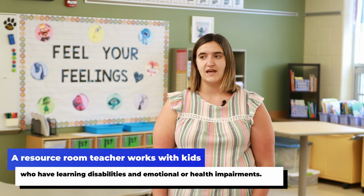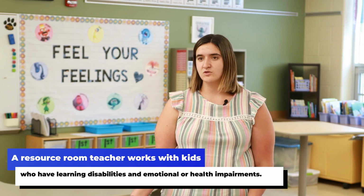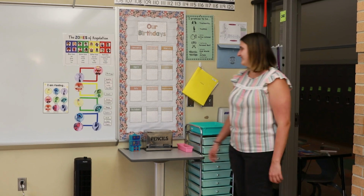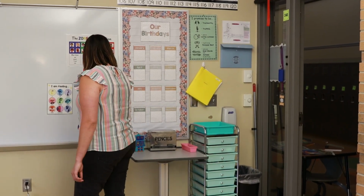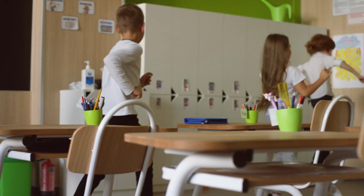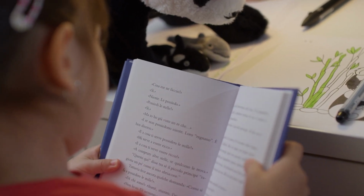So a resource room teacher is someone that has students that could have a learning disability, other health impairments, emotional impairments. We can have it all, but we're really focusing on reading, math, and I have a lot of students that I help with emotional regulation. So I don't have a set, say, five kids in my room all day. I pull different groups for about 30 minutes at a time, and then I go and grab the next group. Sometimes I'm working with a group for math, and then the next group I could be doing reading, and then the next group could be behavioral.